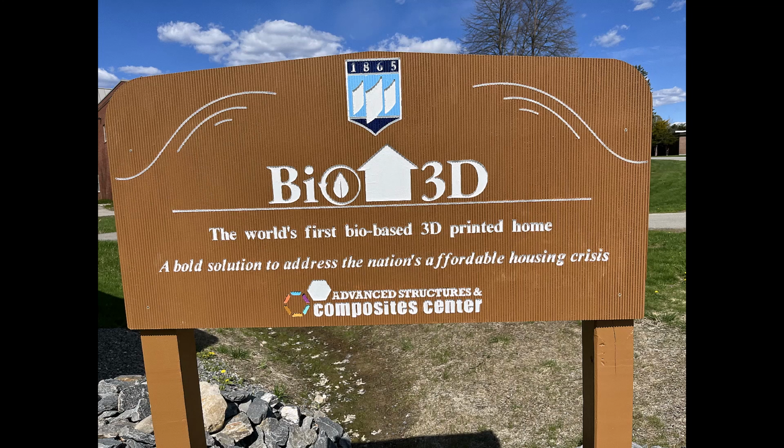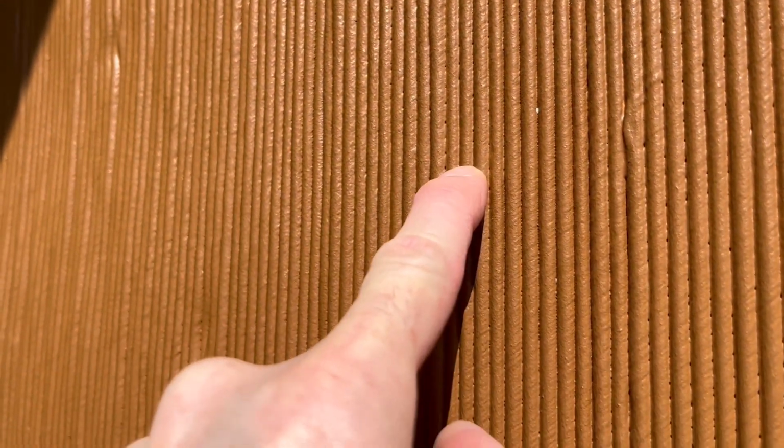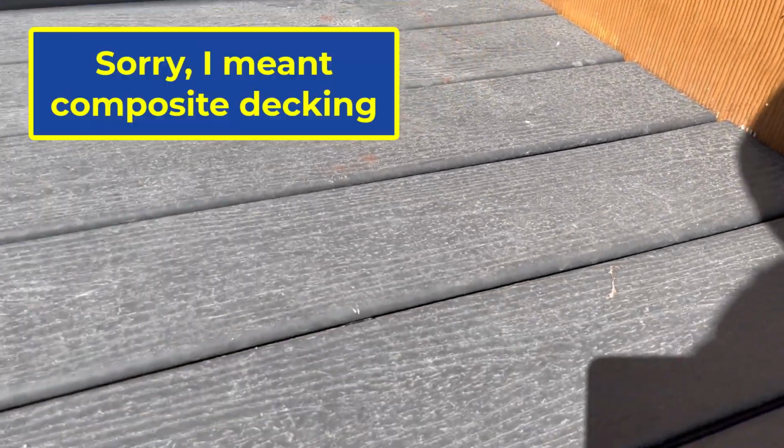Okay, here we are at the University of Maine checking out the 3D printed house. Let's take a look. All right, let's get close up and take a look at it. You can see all the lines from the 3D printing, and then it looks like they may have painted it. You can see down here where the 3D printing got a little wonky, but it looks like it's every bit as tight as it is up above. And then this is some type of Trex flooring.